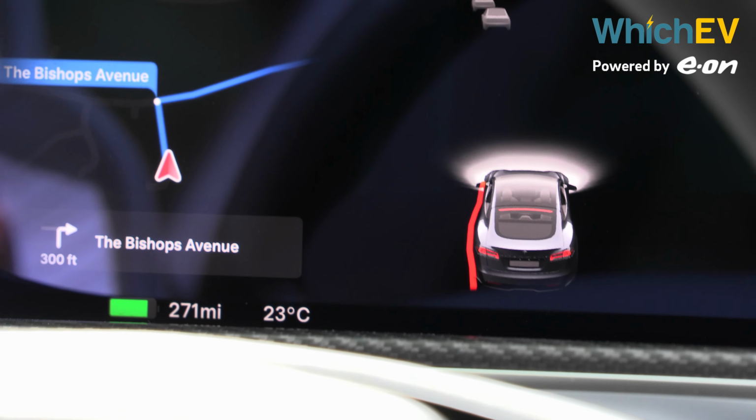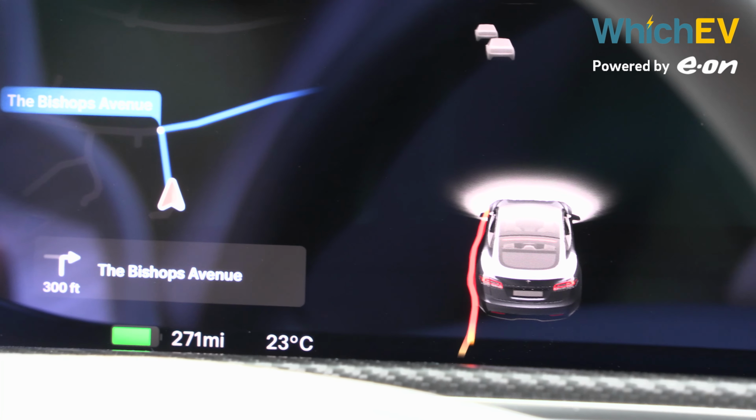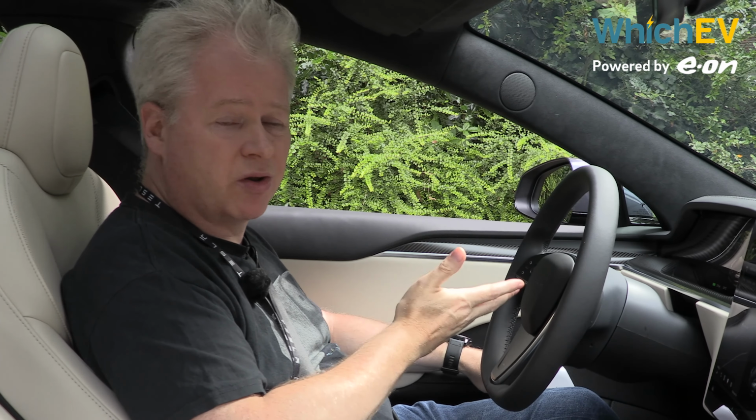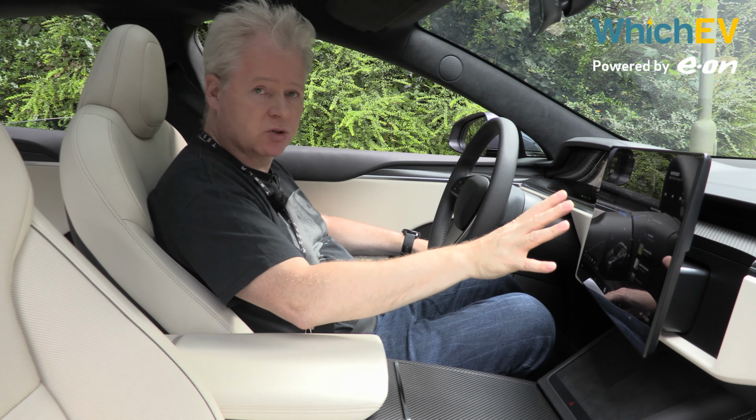The instrument display remains, however, giving you autopilot view, a speed readout and navigation. It's not terrible using these buttons, and you do get used to it, but you do have to wonder what was wrong with stalks. Everything else though is configured through this 17-inch display, which we'll talk about next.